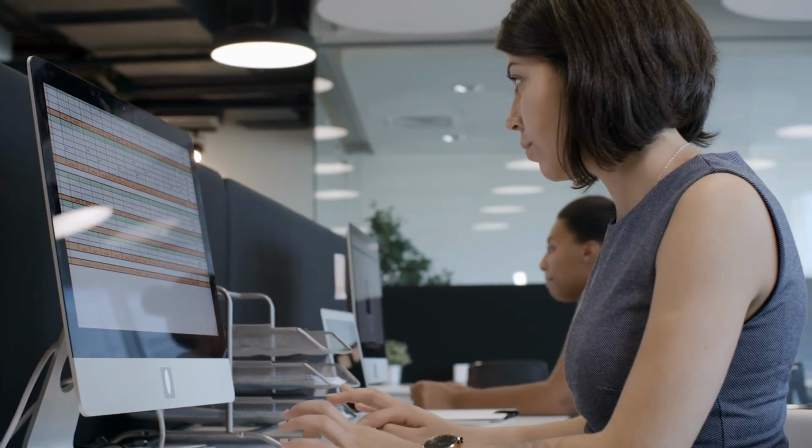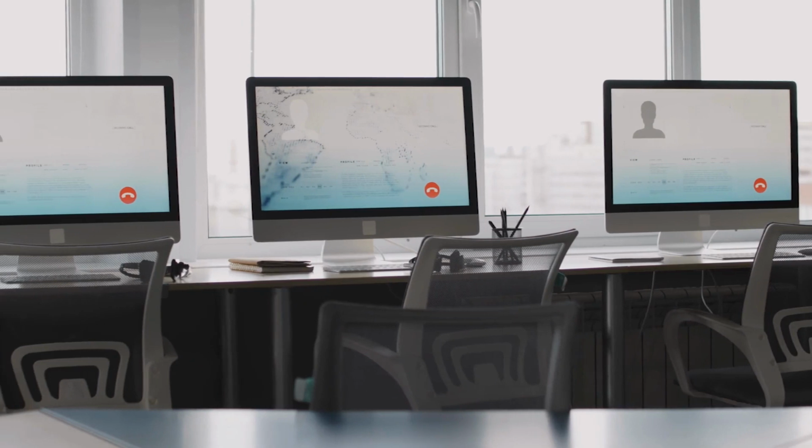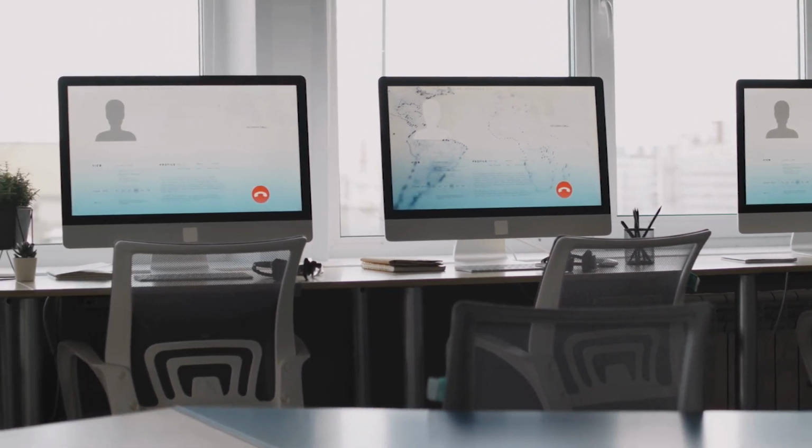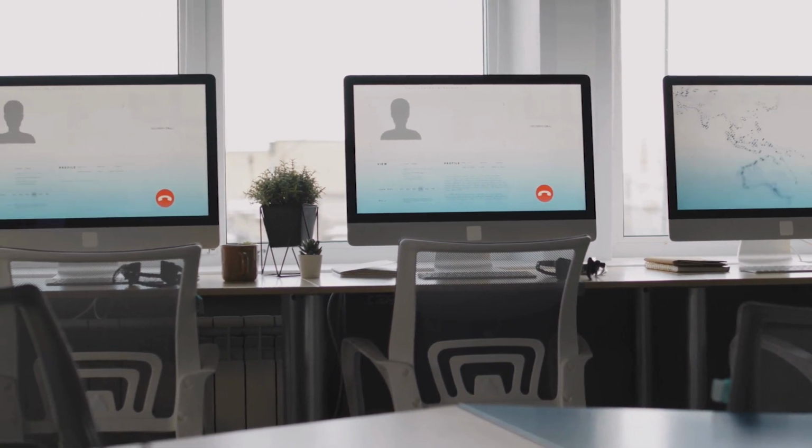Finding the best computer isn't as easy as you'd expect. This is because you have a number of factors to consider, such as size, power, and price when shopping for the best computers that meet all of your needs.